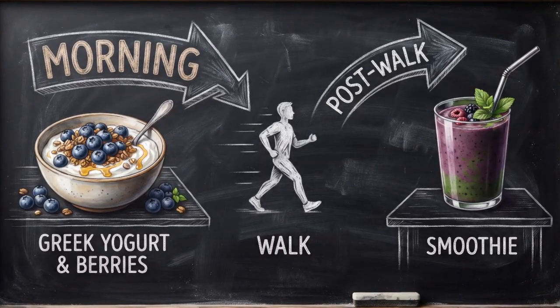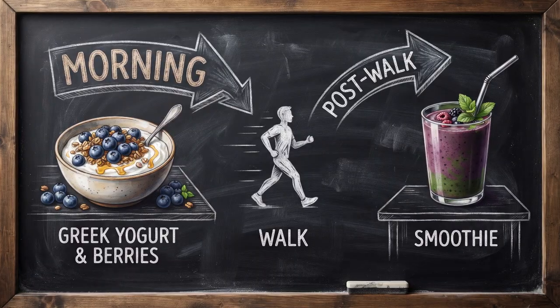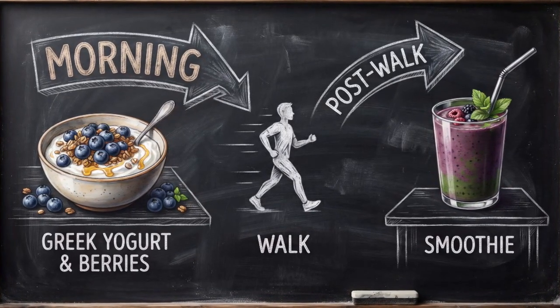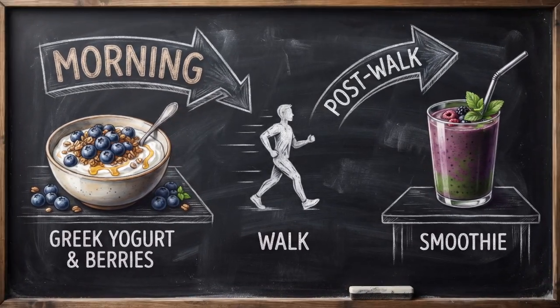Fresh or frozen blueberries can both be convenient options. You can add them to plain Greek yogurt. You can blend them into a smoothie. You can combine them with oats, or simply eat them as part of a balanced meal or snack.